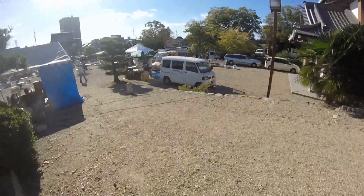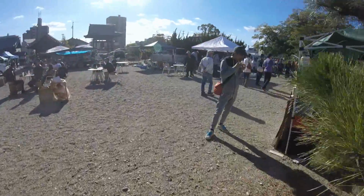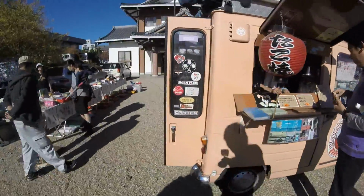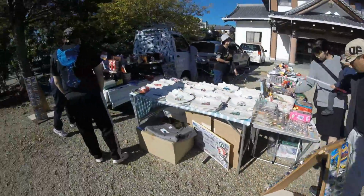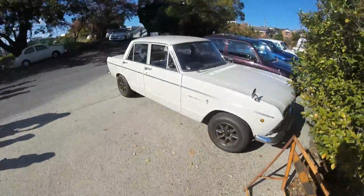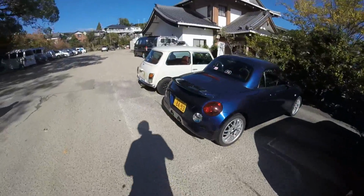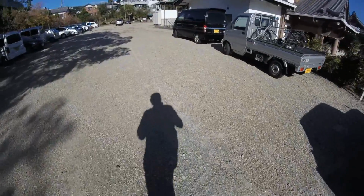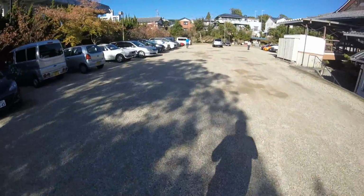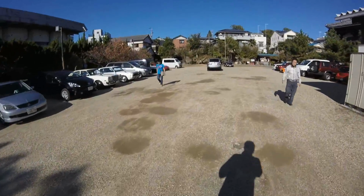So anyway, let's go do a quick check of what's in the parking lot. A lot quieter around here. So that prints we saw earlier. Let's start from the back. Classic Mini. Another Isuzu, the second generation, just over there. And nothing very interesting around here. And you've got an RX-7 over there.